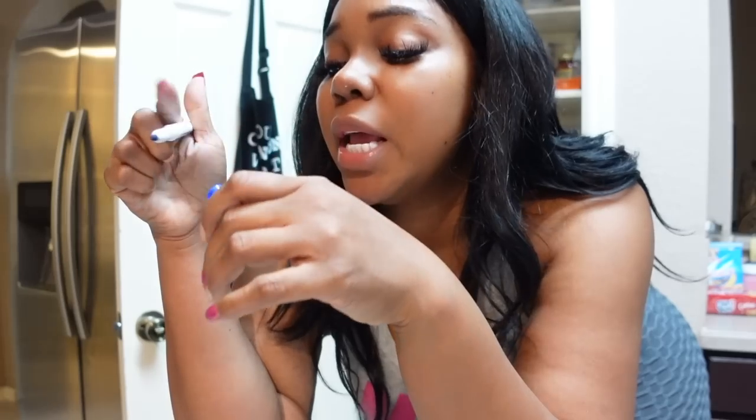This, y'all, planning ahead meals, I've been doing this for like a long time. It just makes life so much easier.